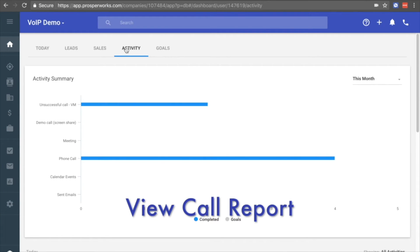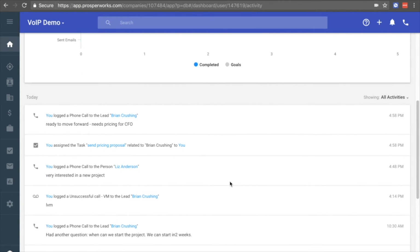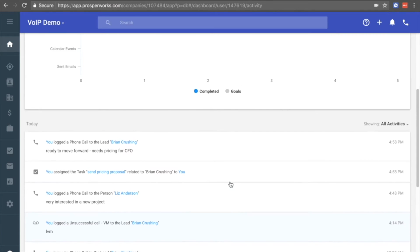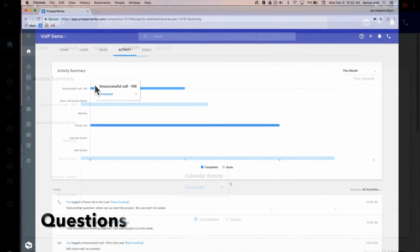Lastly, I'm just going to go and view the call reports. So within this activity section, we can see all of the phone calls are logged. I can view it as an individual person. I can see exactly what I've done. And you also have the ability to view it per team as well.